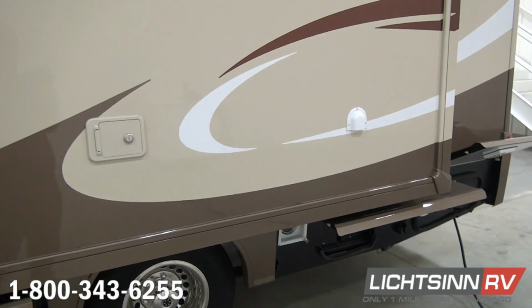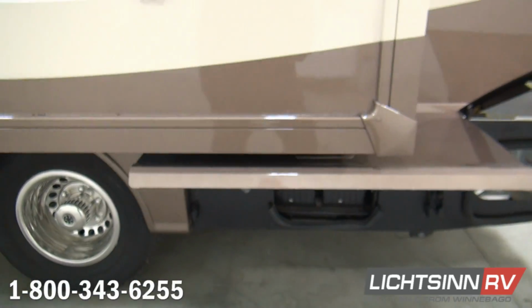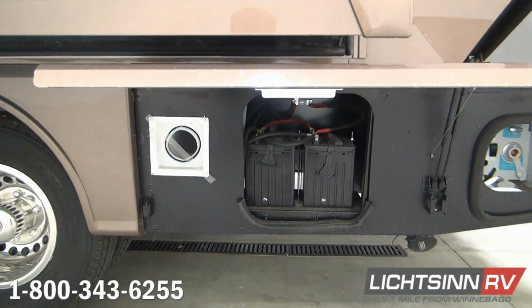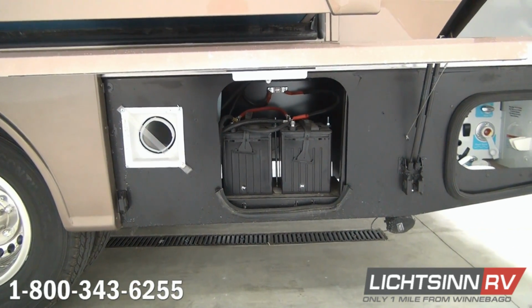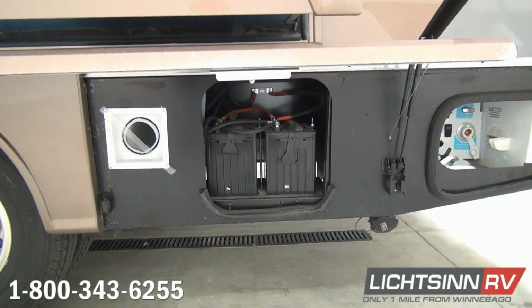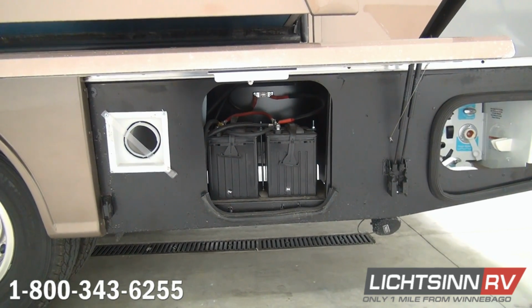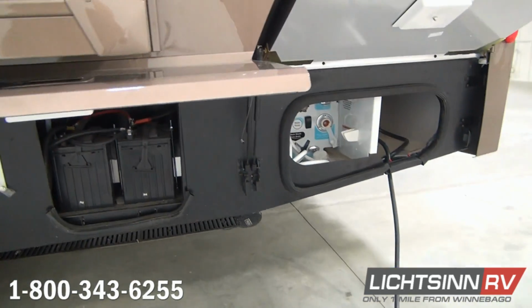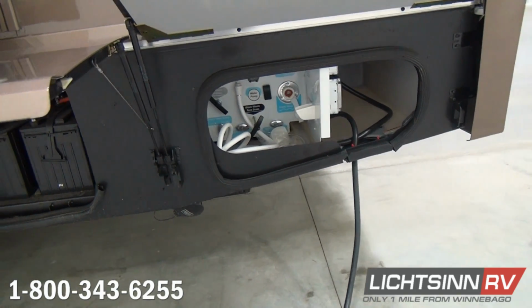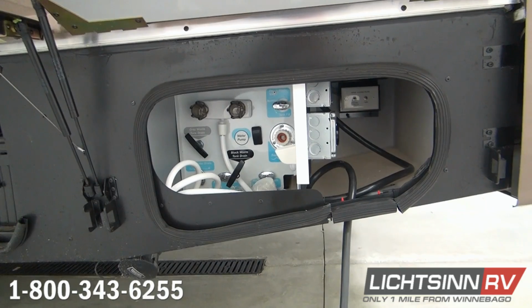You can see the exterior gravity water fill here, as well as a dedicated sewer hose holder as we drop down, as well as the battery locations. Tremendous amount of basement storage here in the 24M with 40 cubic feet of basement storage. Sliding over to the right inside here, the utility center where we have the outside shower as well as the dedicated input for the city water fill.